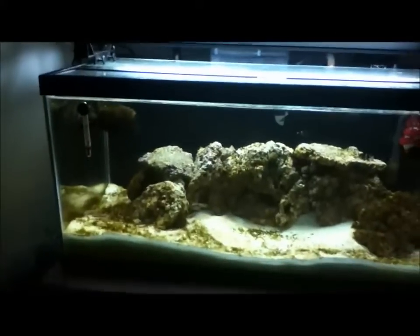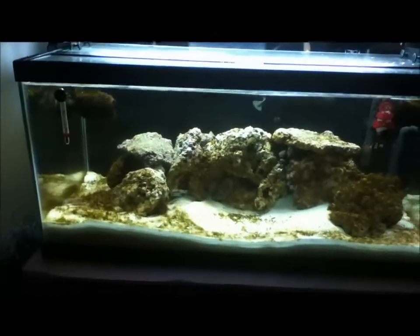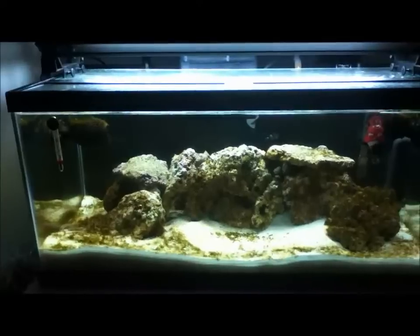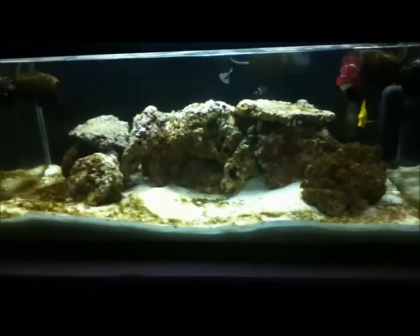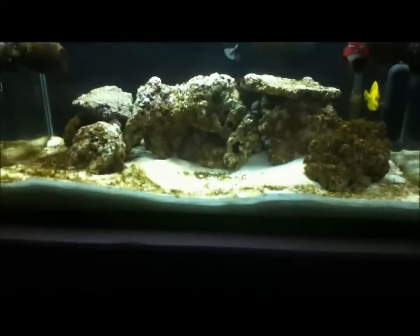My Penguin bio wheel, I don't know what happened to it. It's brand new. I only used it for like 3 weeks and it's already dead. It doesn't work anymore. I plugged it in different sockets to see what the problem was, but it's just not cooperating. It's okay though, because I have the Fluval canister. You can never have too much filtration. Plus the rocks and the deep sand bed.